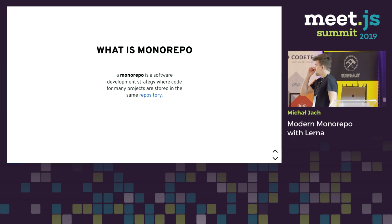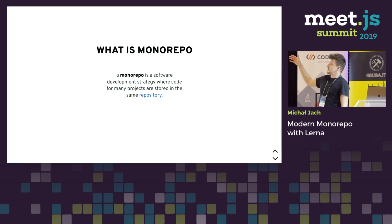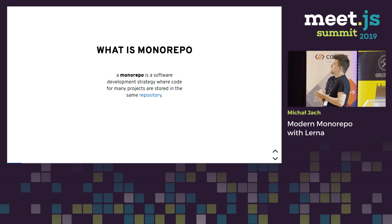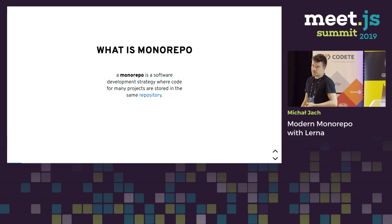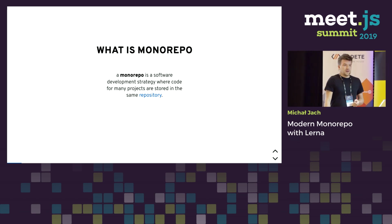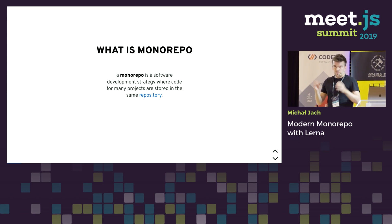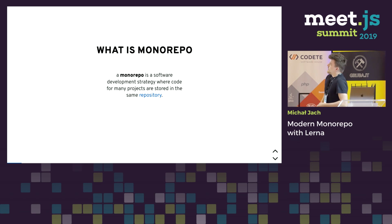So first of all, a simple definition taken from Wikipedia, so it should be right, I guess. Monorepo is a software development strategy where code for many projects is stored in the same repository. So basically, with Monorepo, you pack all your stuff into one repo, and that's it, you got it. But not exactly. Bear with me here.